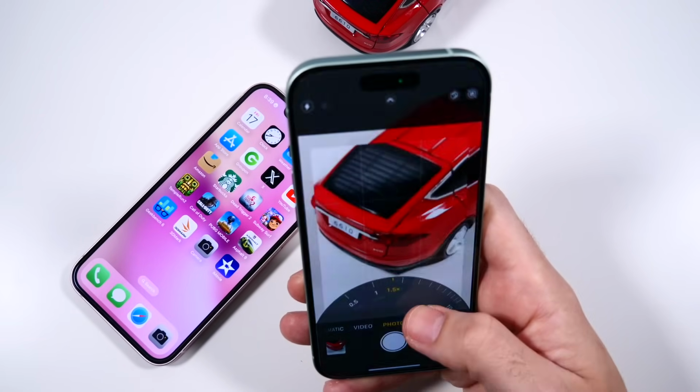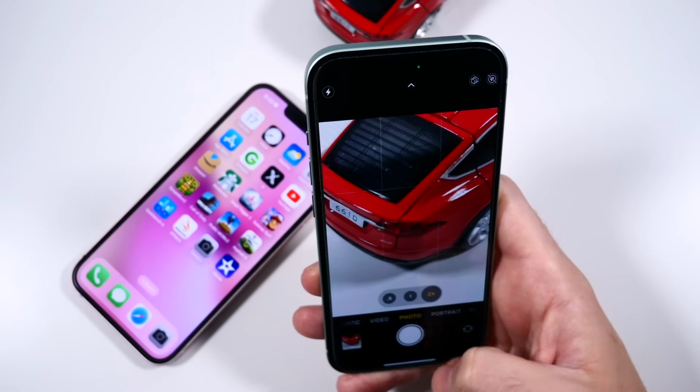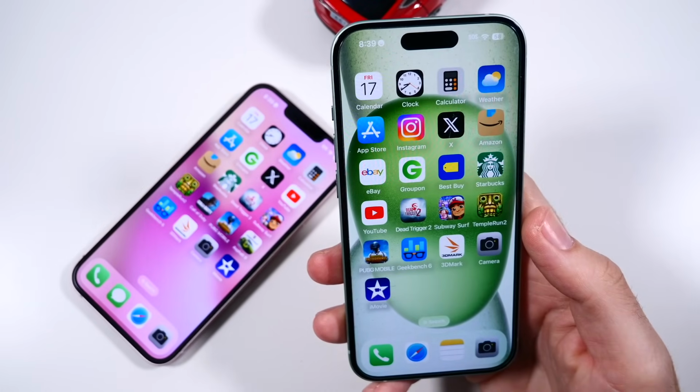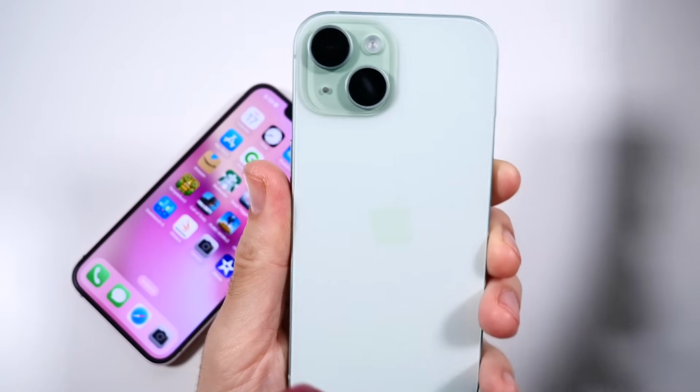You know, 10x and 2x zoom is just really good. Those are good lengths, I think, for the average user. Most people probably won't need more than that. I remember when I had 2x and 10x, I really wasn't craving too much more zoom until Samsung showed me what they had.